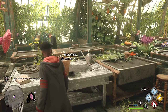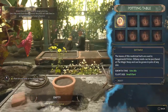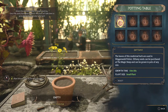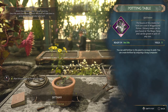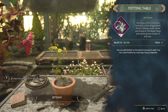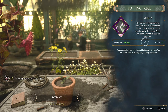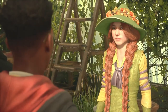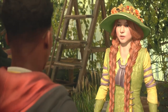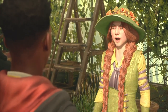In the Wiggenweld potion, as you all should know from Professor Sharp's class. Ready in 9 minutes. Okay. Well done! Once it can be harvested, your dittany will be ready to use in Wiggenweld potion. I'll let Professor Sharp tell you about that.